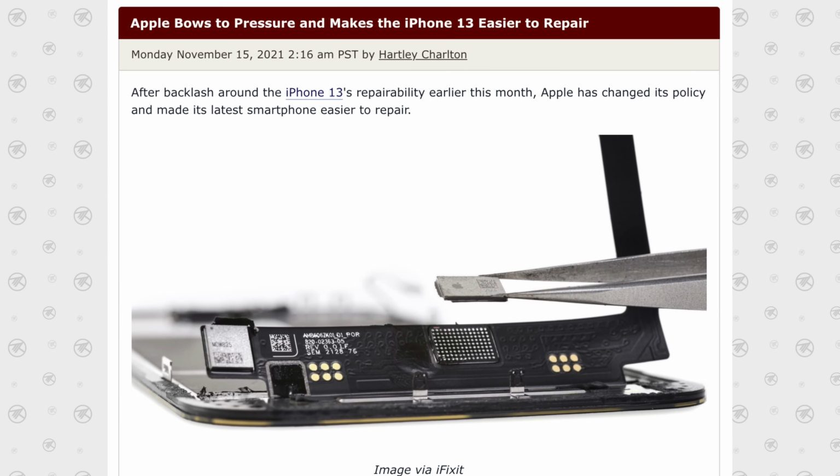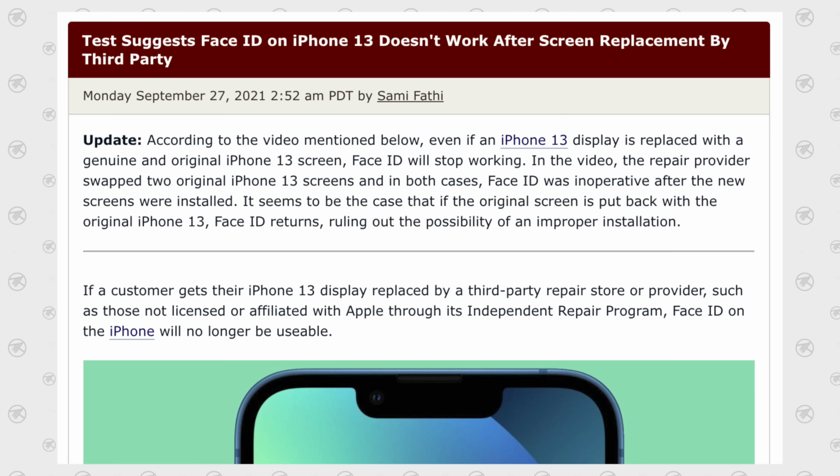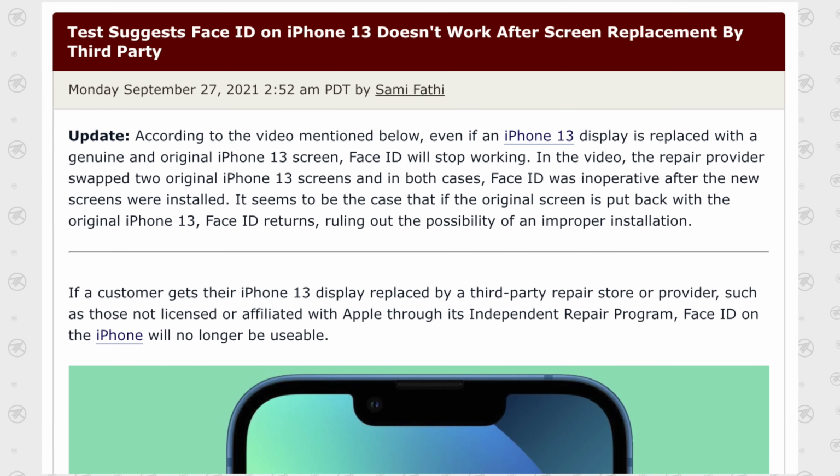repair it. But don't get me wrong, this new program is also very good news for independent repair shops that will now have access to Apple service manuals and genuine parts, especially now that Apple has finally changed their mind on the iPhone 13 display replacements, disabling features like Face ID, even if you're using genuine parts from another iPhone. So this is essentially a win-win for everyone.